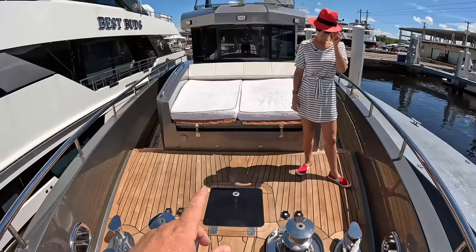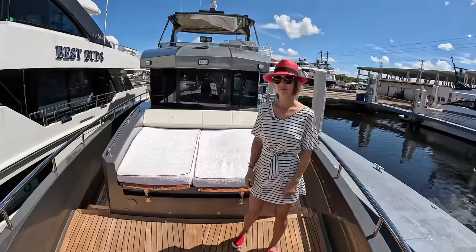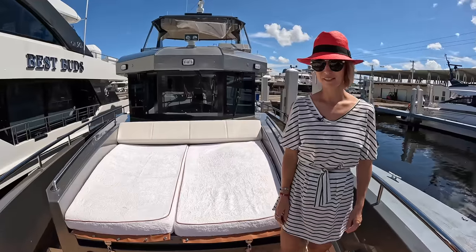What's this? There is the access to kind of like a little lazarette area here and the bow thruster. Okay. So just a little bit of storage for some dock lines and fenders you can throw in there. Nice. If you're running out of storage.